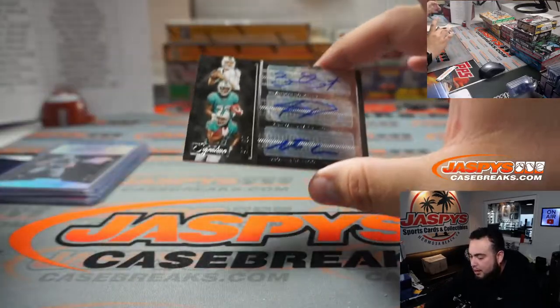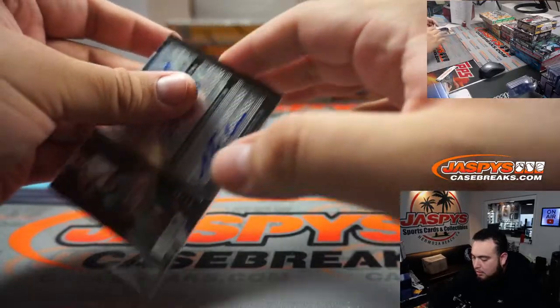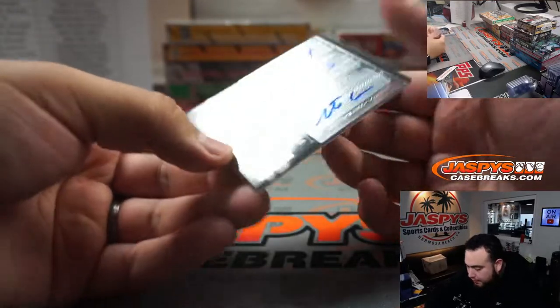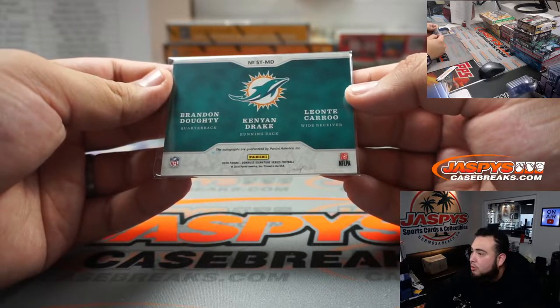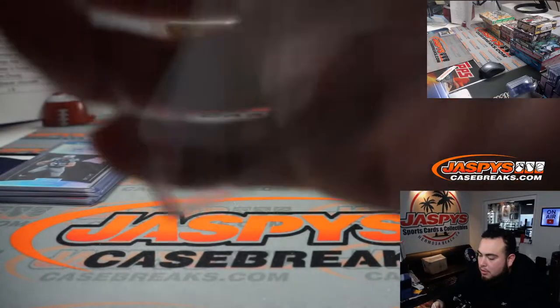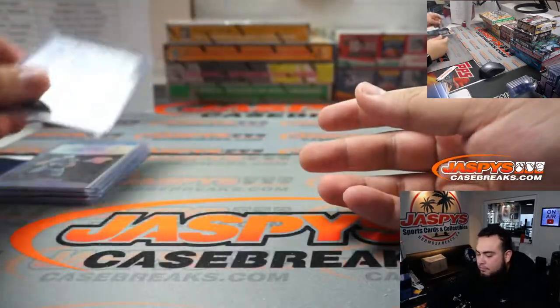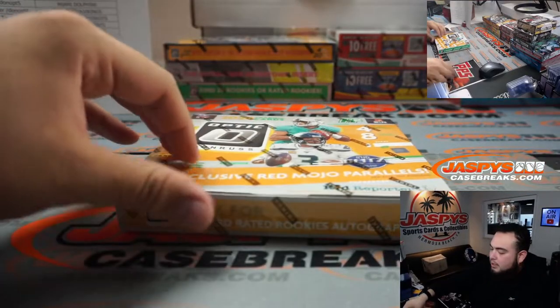And, wow, triple autograph. Look at that. It's out of 15, and it is Brandon Doughty, Kenyon Drake, and Leonte Carroo. All for the Dolphins. Nick Stober. There you go. All right, so let's move on to hybrid, like I said, guys. Good luck.